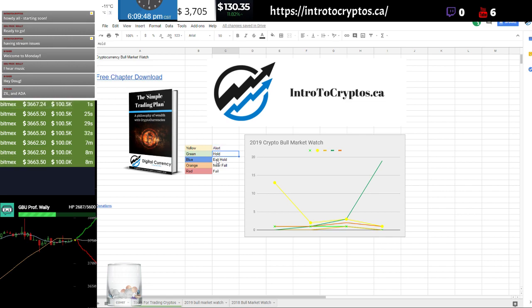Green would be a market that we are holding as a paper trade. We would say it's already passed our alert, and that would be a buy for us. Blue means that you should be getting out of the trade that you're holding. Orange is a near sell or a near fail. Red is a sell or a fail. So if something is going down, we'll mark it as red no matter where it is on the charts.